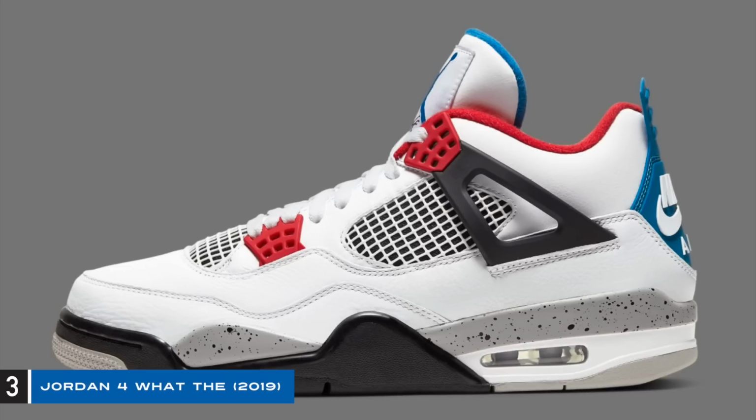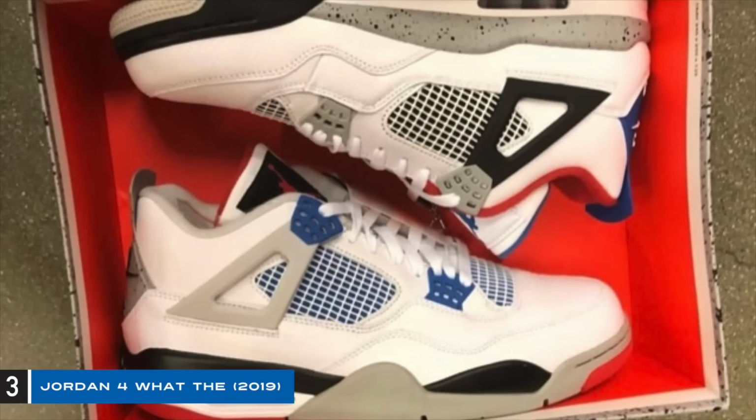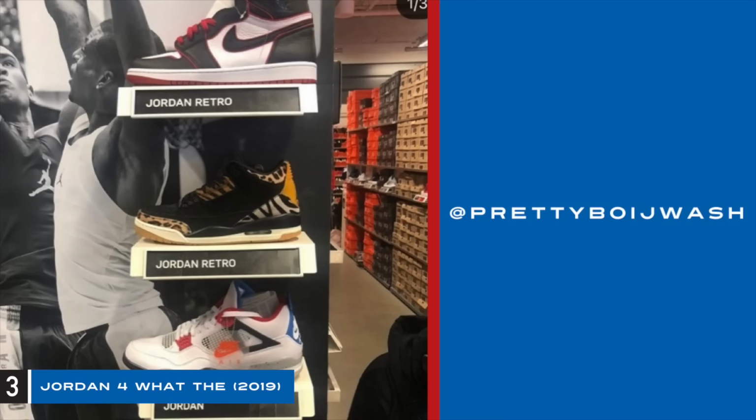instead of just giving us some of the classic colorways. Lots of resellers returned these right when they came out since they were not selling that great. Foot Locker, Foot Action, and more did get them, even the Nike outlet. Some lucky dogs did pick them up from the Nike outlet, getting an extra 15 to 20% off the price.